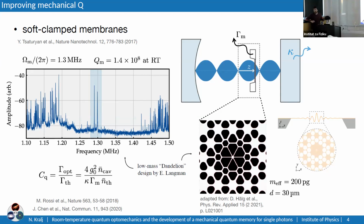Anyway, okay, so we have this high Q mechanical mode. We still place it inside an optical cavity, and we can do cooling with the recipe that I told you about in the first slides. And what we want to do is try to have CQ larger than unity and do some quantum stuff, but without the necessity of having cryogenic pre-cooling. So just optical cooling from room temperature.